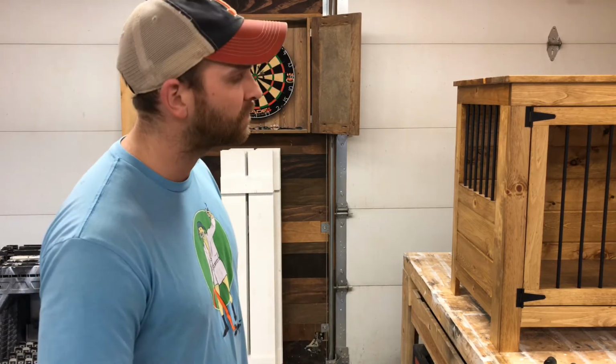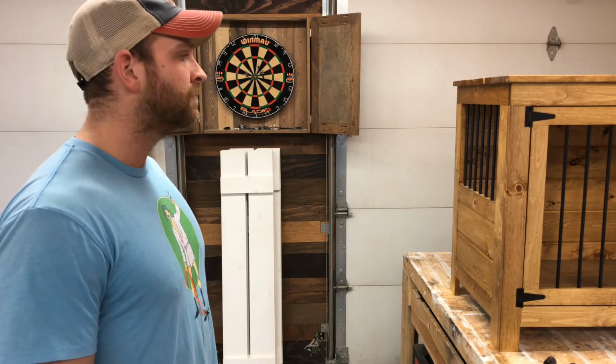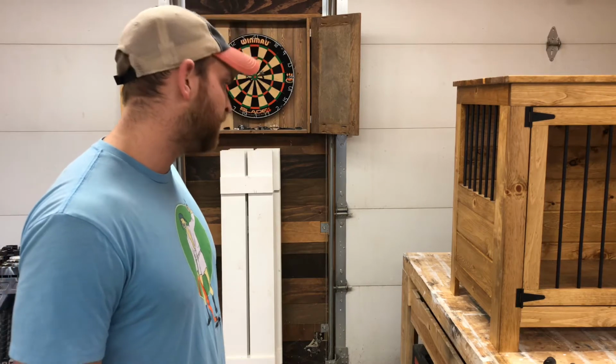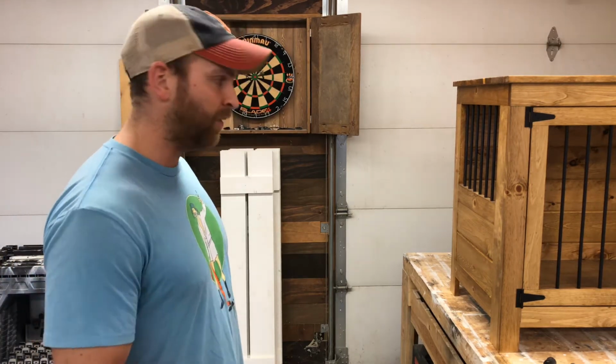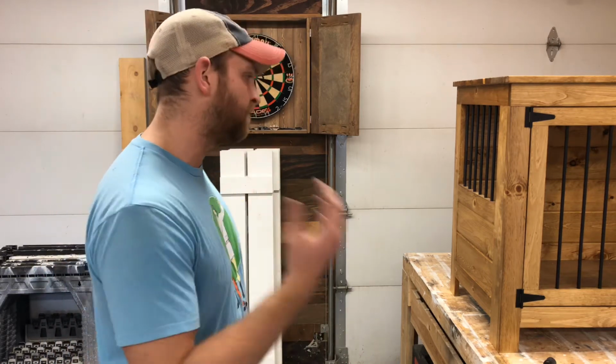Okay, so when you started building the crates, it kind of came out of a necessity thing that's just grown from there. Would that be right? Pretty much, yeah. We started as cheap as we could. The first one we built wasn't for profit. It was for our own home. It was a necessity thing.